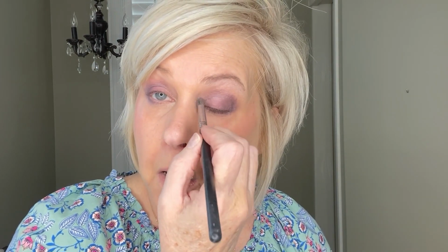And I'm going to go back into that white color just a little bit with lots of stuff and go in to raise my eyebrow some. So that will keep your eyes from getting low, closing in, keep them wide open looking. And the first brush I used with the white color, I'm just going to blend a little bit. Make sure I don't have any harsh lines.